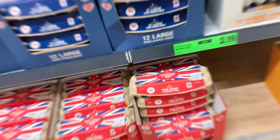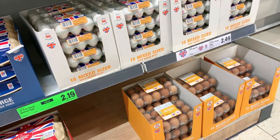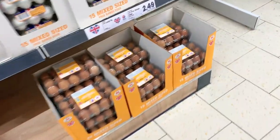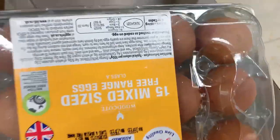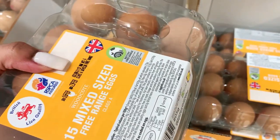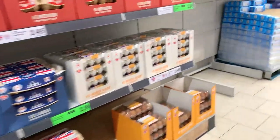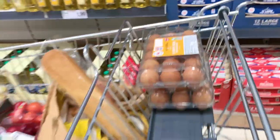Okay, let's get some eggs. 2.19 for 12 eggs, 2.49 for 15 eggs. So I am going to get the 15 eggs. They're mixed free range eggs. Make sure that these ones are good. Let's see, what's the expiry date? 16th of Feb. So I'm actually gonna get 2 packs of these eggs. Hold on, let's keep the cool stuff together. I'm gonna get 2 packs because we love eggs. My family and I absolutely love our eggs.